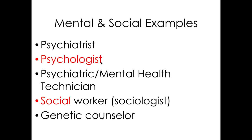Whereas your psychologist, yes, they've gone to school for a decent amount of time. Oftentimes it's a PhD program or maybe a master's program. However, they can't prescribe medication. They're typically the people that you will talk to if you have a behavioral issue. Psychiatrists do that as well, but psychologists are below them. You have your psychiatric mental health technician. These can be people that are seen maybe in a psychiatric ward, and they are, again, assisting the psychologist or the psychiatrist with things that they need.